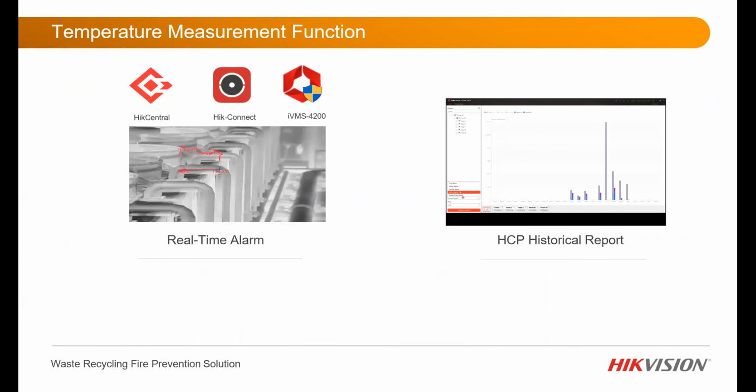You can get real-time temperature alerts through to Hik-Central, Hik-Connect, and iVMS-4200. The cameras also have physical alarm outputs, so you can connect to other equipment to trigger alarms and so on. This is very commonly used on waste and recycling sites. If you want reports on historical temperature data, then you can use Hik-Central.